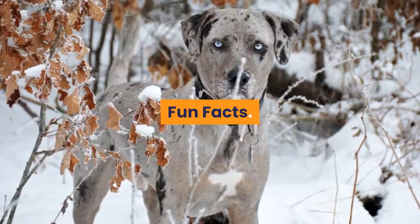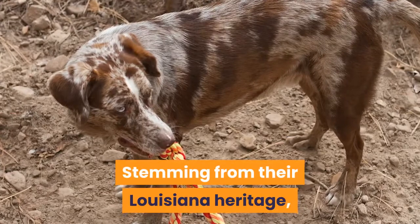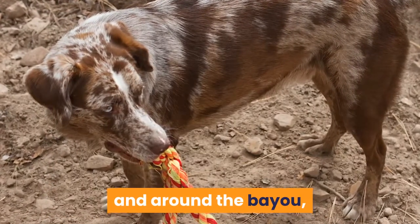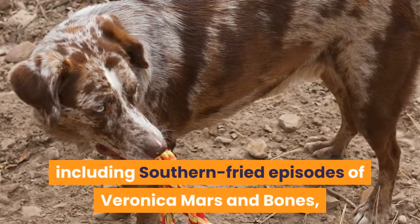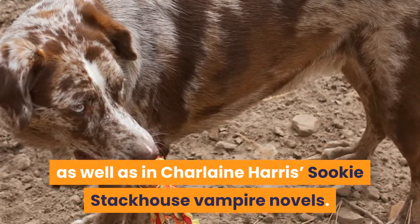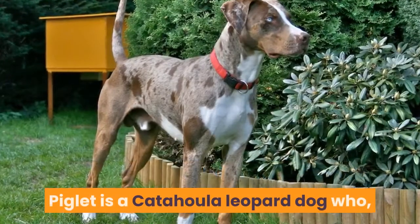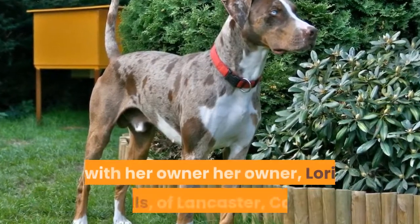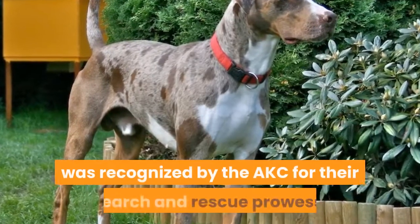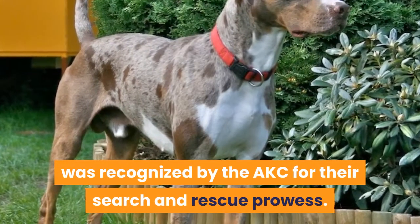Fun facts. Stemming from their Louisiana heritage, Catahoulas have been featured in several works of fiction centered in and around the bayou, including Southern Fried episodes of Veronica Mars and Bones, as well as in Charlaine Harris' Sookie Stackhouse vampire novels. Piglet is a Catahoula Leopard Dog who, with her owner, Lori Wells, of Lancaster, California, was recognized by the AKC for their search and rescue prowess.